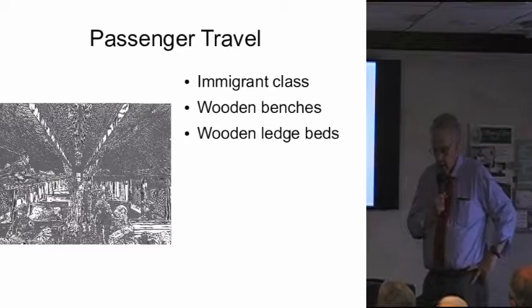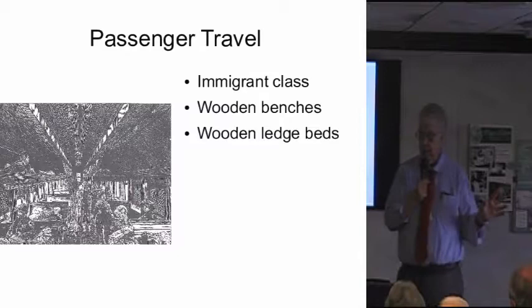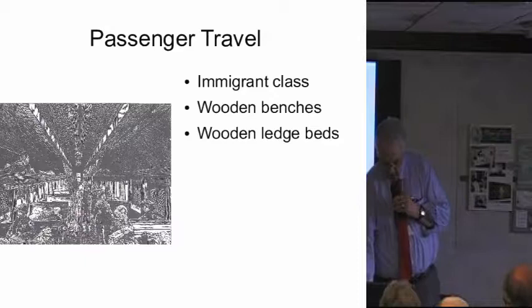But the cars they were traveling in, to keep the fare, to keep the price down, were just essentially box cars, wooden seats, wooden shelves. These people were traveling with their belongings, so they could spread their own blankets out on those shelves and use them for beds. Not real great, but it worked. Could get across the country that way quickly and cheaply.